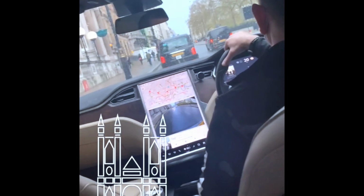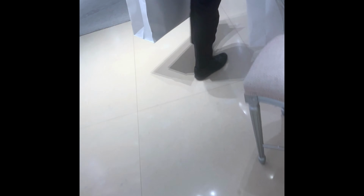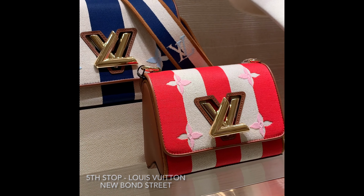So we headed to Dior, New Bond Street, and quickly picked up something, and obviously went out immediately, picked up what I needed to pick up, and we left the store. Out again. It was a busy day, and next stop will be Louis Vuitton in New Bond Street.